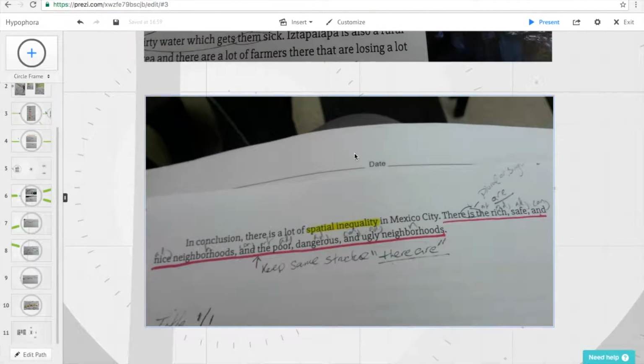The second example, let's examine this one. There, and let's go ahead and make this plural, there are the rich, safe, and nice neighborhoods, and there are, as you can see, I'm encouraging this particular student to use the same sentence structure by adding there are, and then before they go on and talk about the next and make this contrast and this comparison, use there are here as well. But let's focus on what the student did do. The student used a great parallel sentence structure: adjective, adjective, adjective, noun.